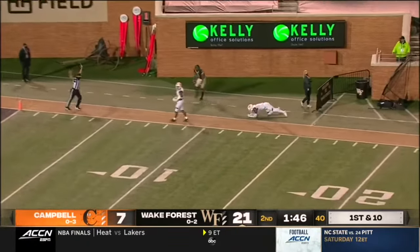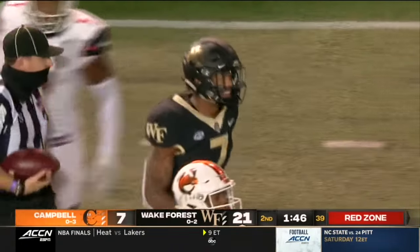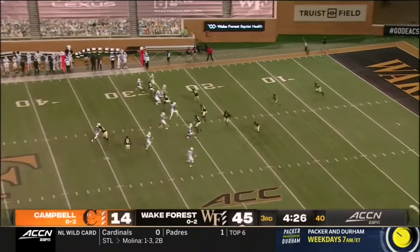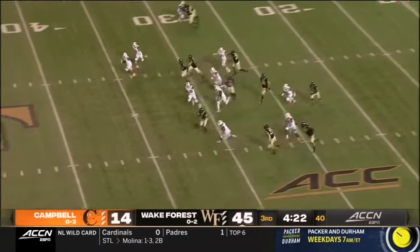Deep ball reeled in over the shoulder, catch by Greene. They wanted him to step up his play. Two big catches for number 7. To be completely forthright, a lot of people who never heard of Campbell football are finding out about it. And they just made a SportsCenter top 10 highlight.